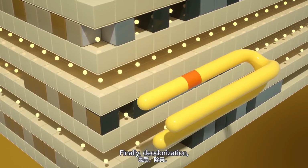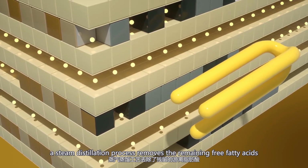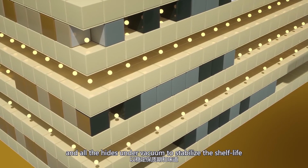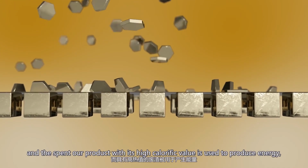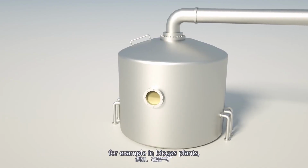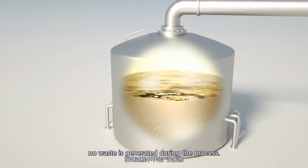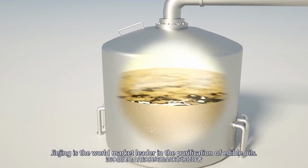Finally, deodorization, a steam distillation process, removes the remaining free fatty acids and all the odors under vacuum to stabilize the shelf life and taste. The free fatty acids are used in industry, and the spent product, with its high calorific value, is used to produce energy, for example in biogas plants. No waste is generated during the process. Clariant is the world market leader in the purification of edible oils.